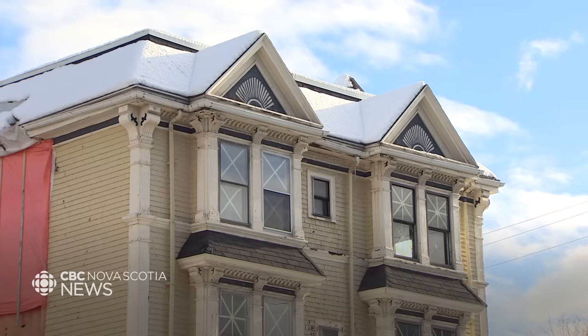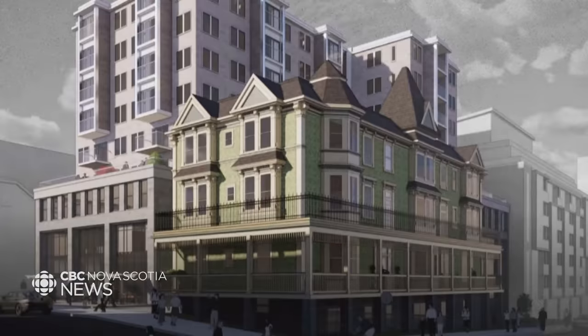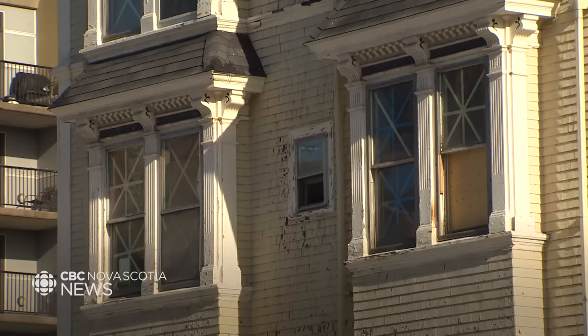Instead, the previous owners sold to developers Tony and Elias Metlich. They're restoring the Elmwood and putting up a nine-story apartment building beside it. The building is now protected as an important figure in the local heritage conservation district. Councillor Wei Mason lived there himself as a student.